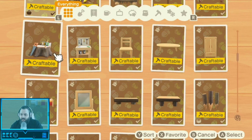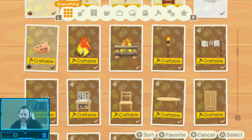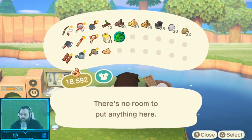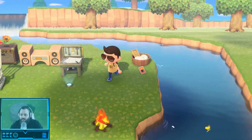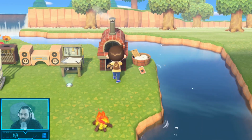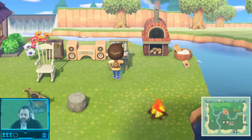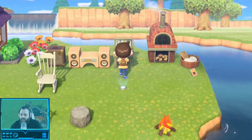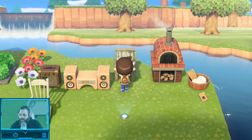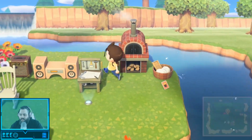I'm really too shy. Can I paint the bonfire? Let's see how big this is gonna be. No room. Yes. Yes. Actually, I don't want to block that area. Yeah, okay.